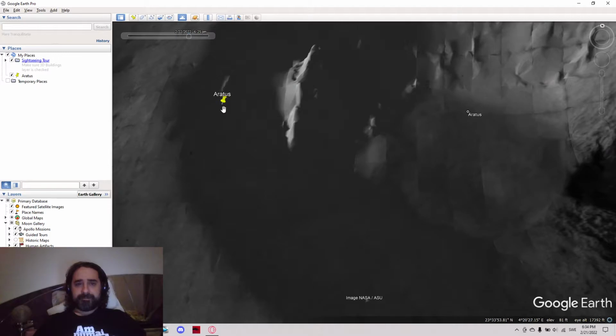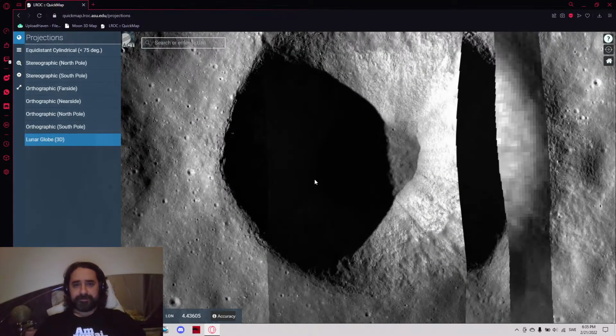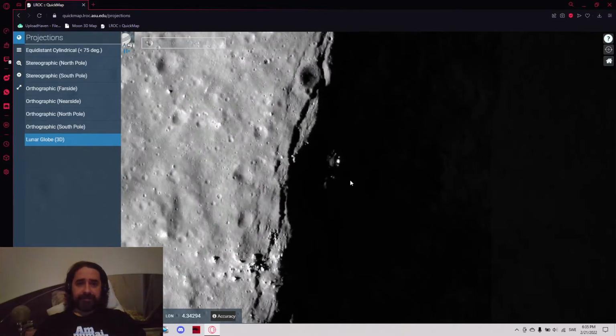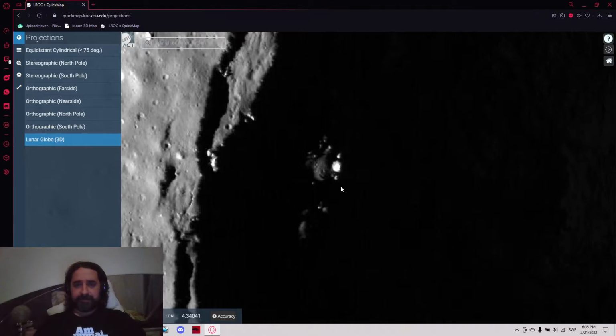Over here, where the pin is, I'm gonna take you to the image from the Lunar Observer. You can see there's no ridge illuminated, even though the lighting matches quite a bit. And another thing, there's something illuminating the wall.